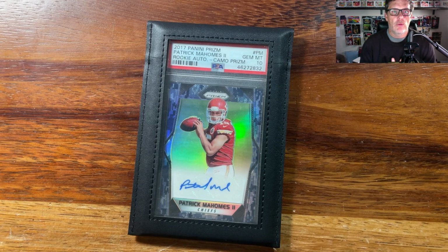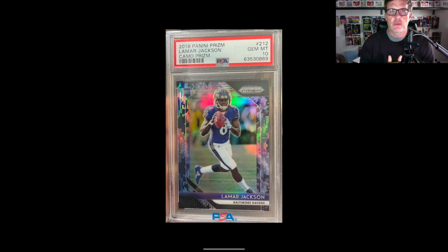Okay, now the Lamar Jackson Camo I purchased early on, probably in 2018 or 2019 at some point. And I want to say for around $250, if I'm not mistaken. It wasn't much more than that. It was under $300 for sure. And I graded that, so I was into that card super cheap. Graded it, came back a 10.